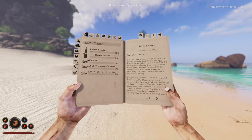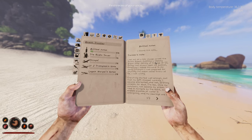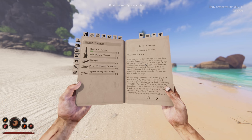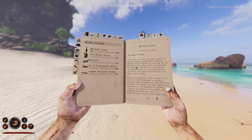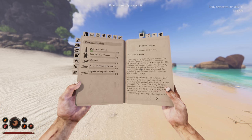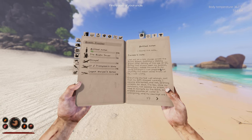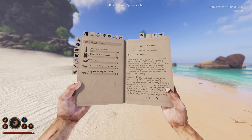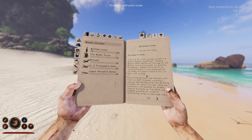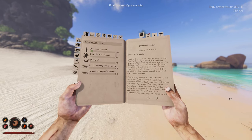I set out on a solo voyage across the Pacific Ocean, fulfilling a lifelong dream after retiring at the age of 55. Sailing has always been my passion, something I looked forward to for years. I thought I was prepared for anything the ocean could throw at me. I was wrong. Yep, most people are wrong. Never, ever. What was that?